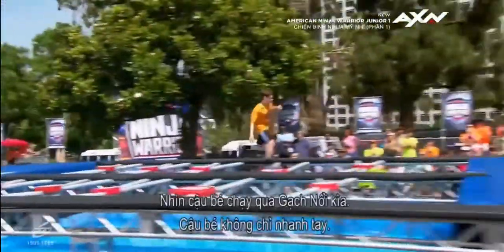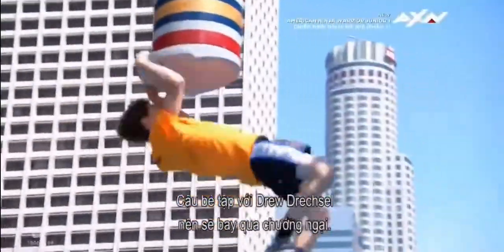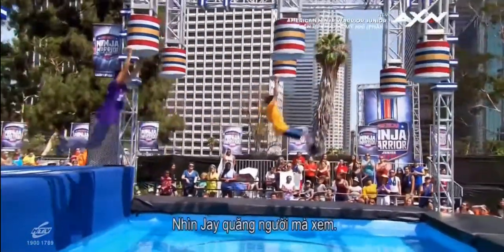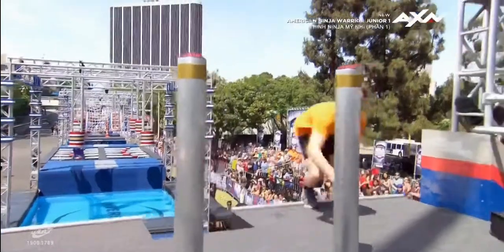Ooh, look at him on the floating towel. He doesn't just have fast hands. Well, let's see if he can lache again. He trains with Drew Dressel. You know he's going to fly. But Sophia not letting up. Look at the lache out of Jay. That's why they call him Jay Lachey. Right into the warp wall. Oh, my. Like it was nothing.